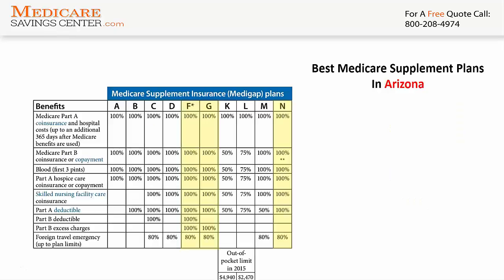So the best supplement plans in Arizona are going to be F, G, and N. They're the most popular supplement plans available. The other plans, A, B, C, D, K, L, and M, are rarely sold, and they don't cover enough compared to their premiums to make them worth it when compared against plan F, G, or N. So the three most popular ones, F, G, and N.